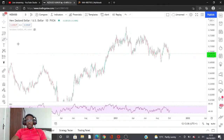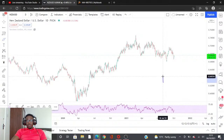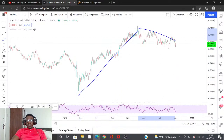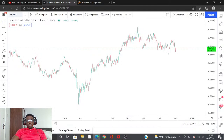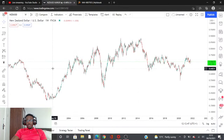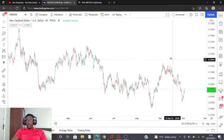Corrective pattern because we had a huge impulse leg here. And this is a corrective pattern on a daily chart. So let's start off with the weekly chart, because the weekly chart might give you a different reading. Okay, no, weekly doesn't really tell me anything. Weekly tells me the market is bullish, it's still bullish. So let's go back to the 4-hour chart and analyze this a bit better.